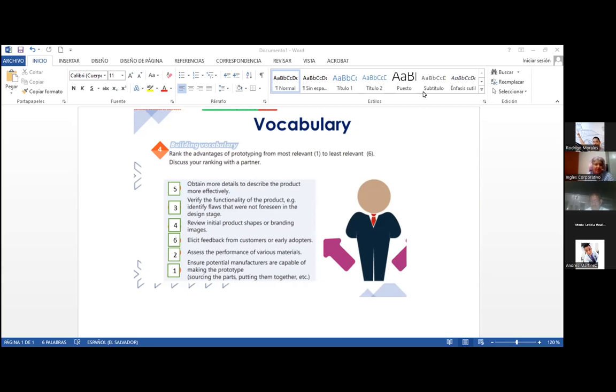Okay. So in this ranking, we don't have a specific order, right? Because it depends on your point of view, about what you think will be most relevant for your prototype. So you decide what that ranking will be. So it could be that there are differences, right? All of them can work.